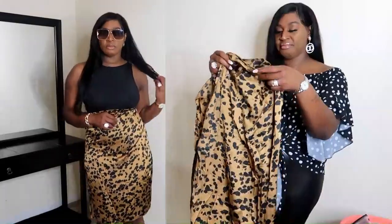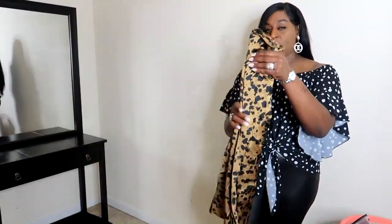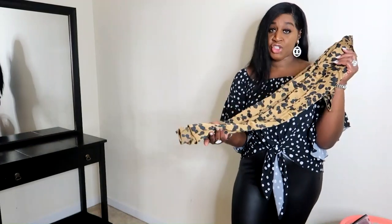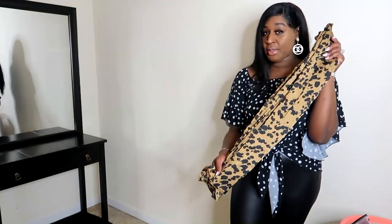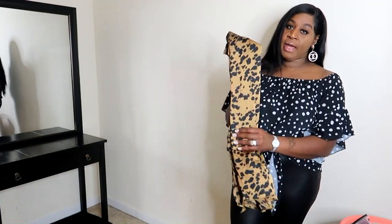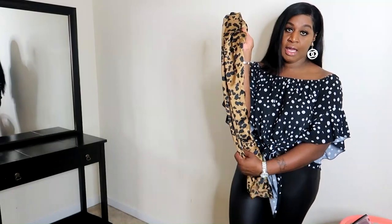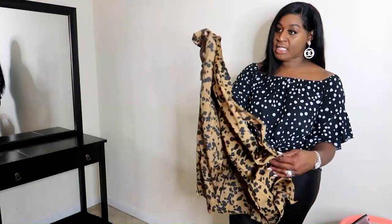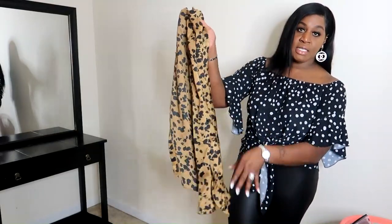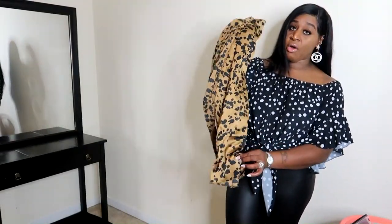Lovely skirt. Of course with this, you can wear a bright colored shirt if you want to be really trendy, but I probably will wear some type of black bodysuit, more than likely, because this skirt is really nice and flowy, so I'm going to want to go with something tight on top to balance everything out. But this is so beautiful.